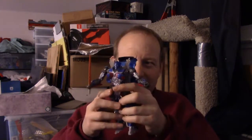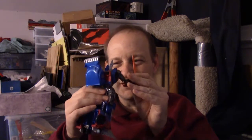Yeah, he looks like an ancient Prime. Like an old Techno Prime that they found buried and resurrected. Actually, he looks kind of like Sentinel Prime, too, a little bit. I don't have the newer Sentinel Prime. I probably should have got that guy.